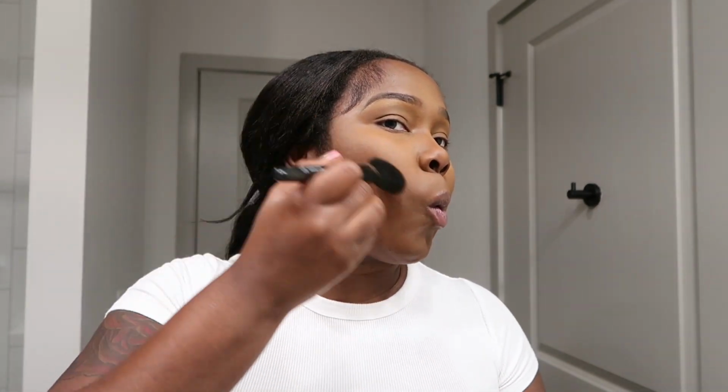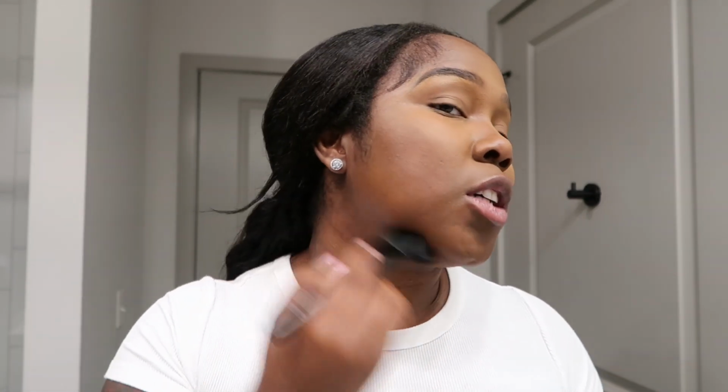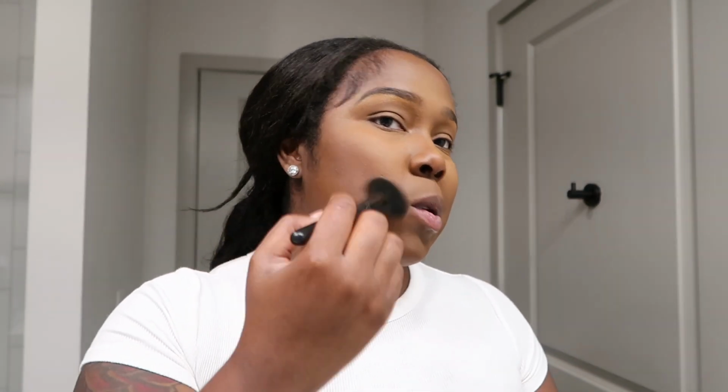I'm gonna do the same thing on this side. I also like to contour the bottom of my face, as you can see. And we're gonna just blend, blend, blend. When I put the powder on my face, I like to do it lightly because sometimes I have too much product on my brush. And if I just plop it on my face, it looks a mess.